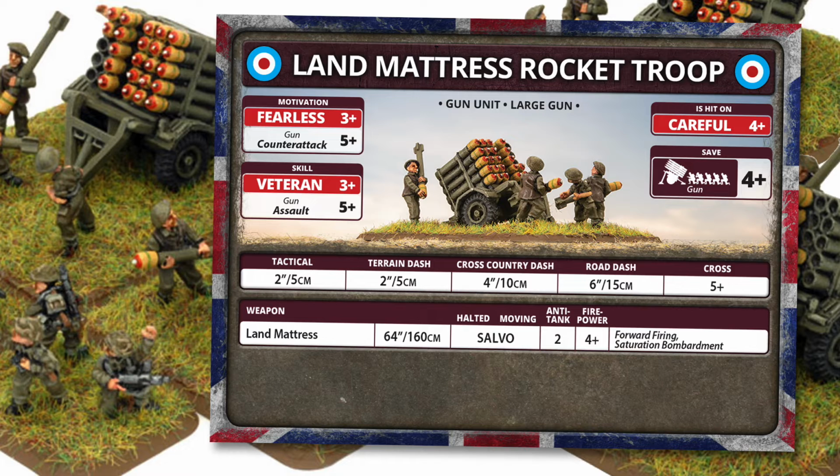There's only one weapon stat line, the Land Mattress rockets. These have a 64-inch or 160 centimetre range, so there aren't too many places on the table where they can't reach, so long as they have a spotter or long lines of sight. Land Mattress fires a salvo-based template, so it saturates a large area of the table every time it fires. A salvo template is a 10-inch or 25 centimetre square. A salvo template can't be placed within 6 inches or 15 centimetres of any friendly teams, for obvious danger close reasons. Anti-tank is 2 with a 4+ firepower.